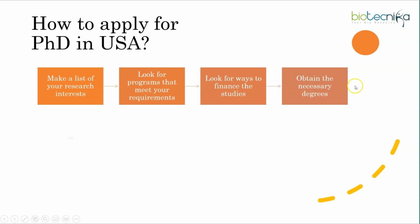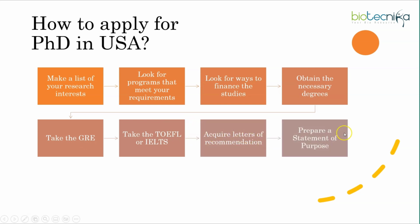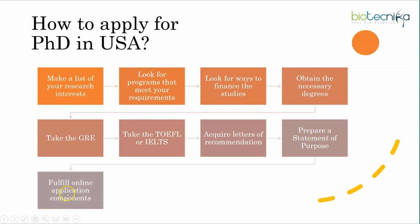Obtain the necessary degrees. Take up the GRE. Take up the TOEFL or IELTS, minimum requirement I have mentioned. Acquire the LORs, letters of recommendation. Prepare your statement of purpose. This is a very important thing. Fulfill and submit your online application components, whatever that is, SOP, official transcript, writing samples, whatever it is.